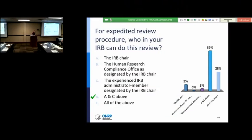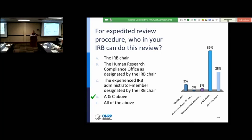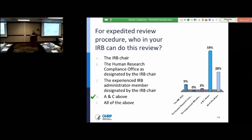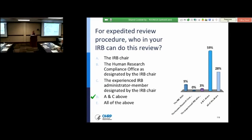I will also say, from what I just read, the other little word that I would highlight is "experienced member." So you want to avoid the situation where it goes to the newest one on the board, because they get to do more work, but without that experience. So you want to avoid that. It's got to be an experienced member.